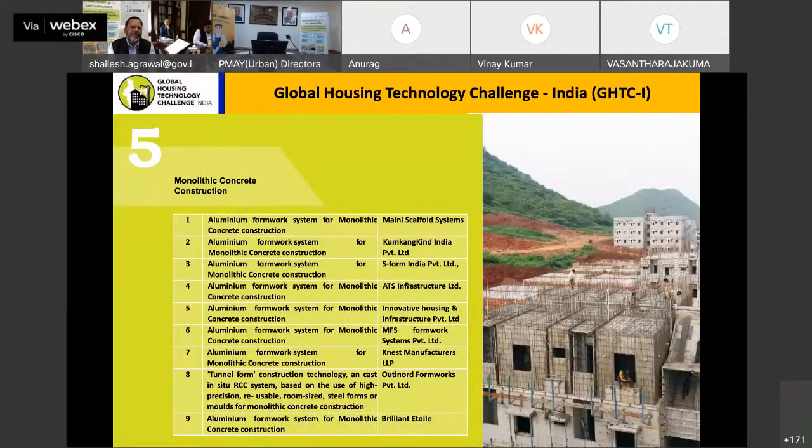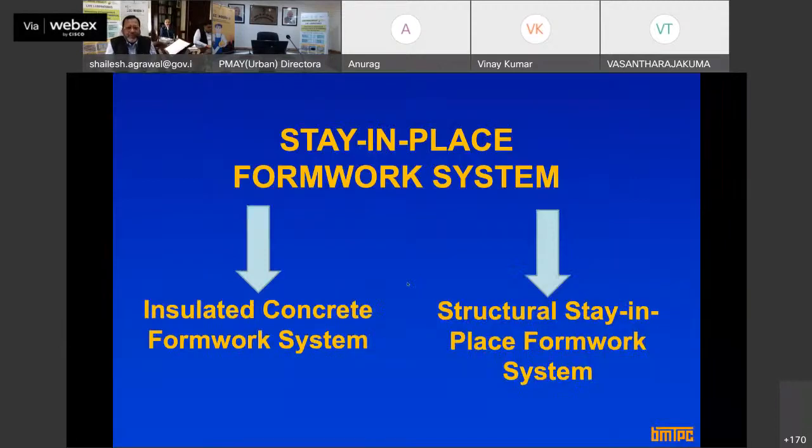So there were around 9 companies shortlisted through Global Housing Technology Challenge. And you can see we are in Rajkot, we are using Ottinard, and I think a representative from Ottinard, their MD, is also there. So this is a French technology, which uses the tunnel form system. And in addition to this, there are other companies like S-Forms, Innovative, and MFS concrete systems. Let's move to the next category.